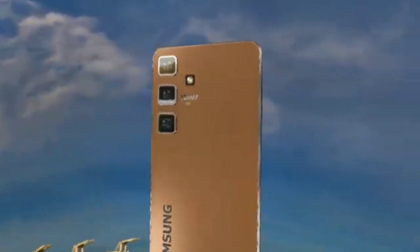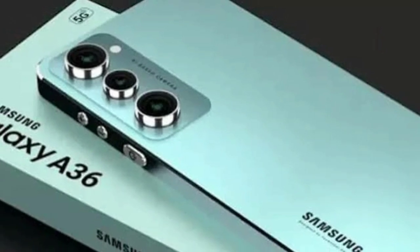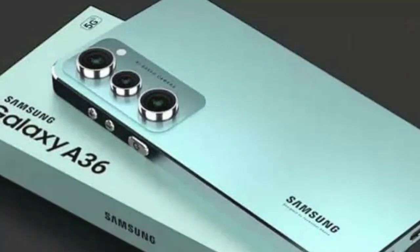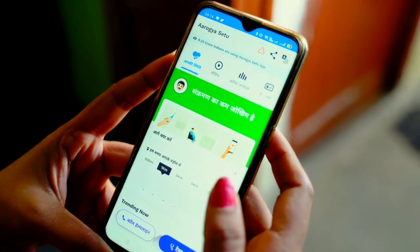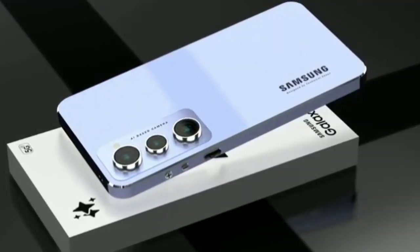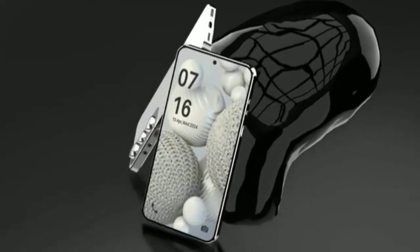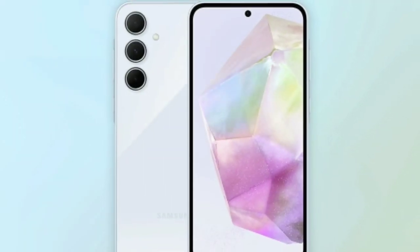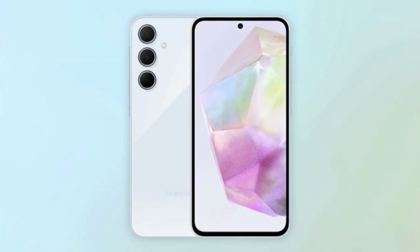The A36 5G supports the latest Wi-Fi 6, Bluetooth 5.3, and 5G connectivity, so you're future-proofed for fast internet speed. You also get stereo speakers for a richer sound experience and NFC for easy contactless payments. The in-display fingerprint sensor keeps your phone secure, while the USB Type-C port adds convenience for charging and data transfer. However, it does skip the 3.5mm headphone jack, so you'll need wireless headphones or USB-C earbuds.